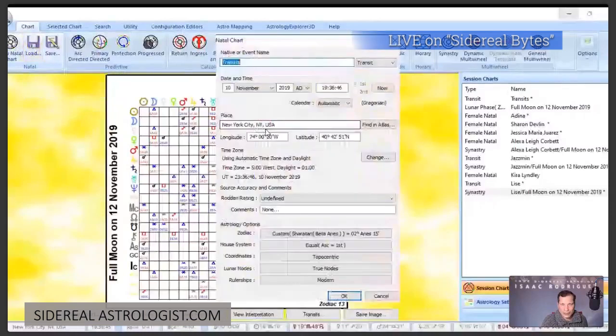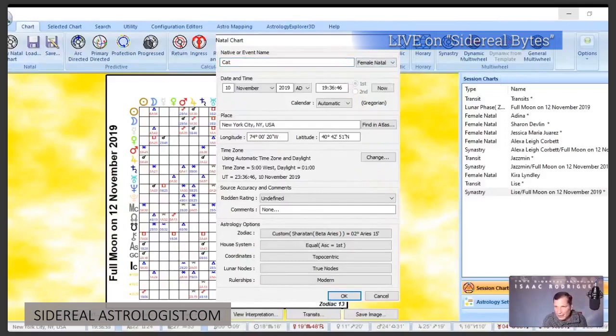So let me turn on the screen share. I think we have that up. Let me throw up Kat's chart. I don't think I saved your chart, Kat, so I'm going to run it again. Here we go. Female natal. All right, I'm going to look at those dates again. That was, okay, Kat, 5/29/74, 8:45, Brooklyn.